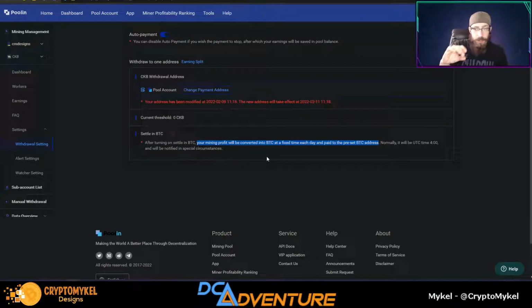Your mining profit will be converted into Bitcoin at a fixed time each day. It's almost like DCAing into Bitcoin every day at a specific time for whatever amount you might have been mining. Mining on the CKB miner has been pretty steady, so it's almost going to be like putting a dollar or two into Bitcoin every day at said time, which could be an overall better investment. We don't know, but we're going to give it a shot once we reach our full 10k CKB in the wallet.